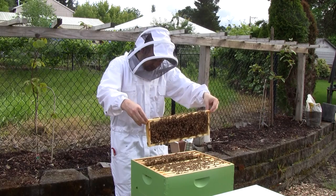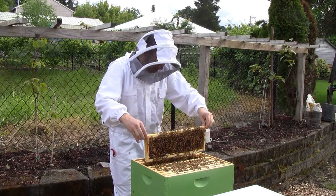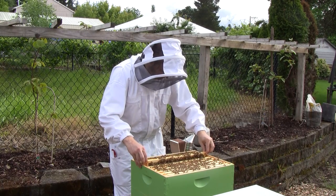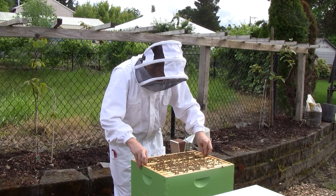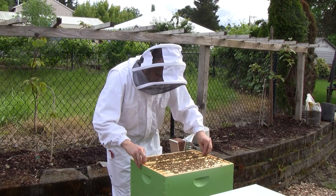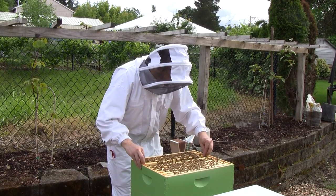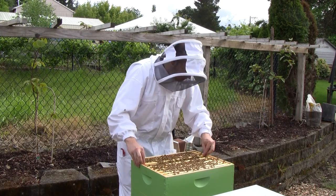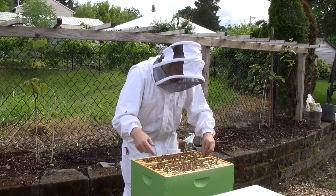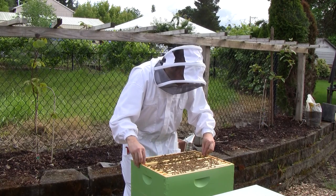Well, they have finally built out some comb on the next frame. Last week, this frame, the next one that I pick up, was completely empty. No comb. It was a frame that I had put in when I pyramided the brood nest up into the third box. I moved two brood frames up and I replaced them with two empty frames.